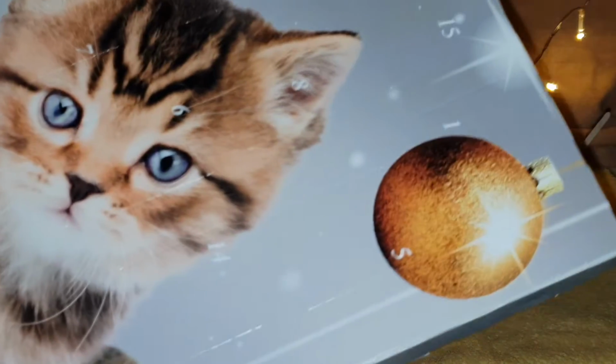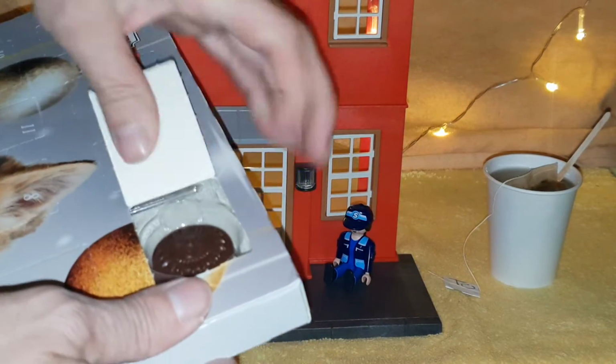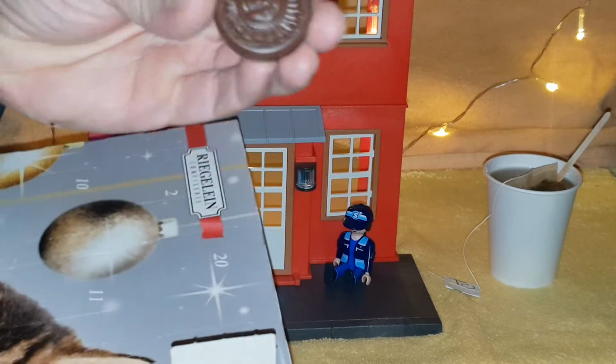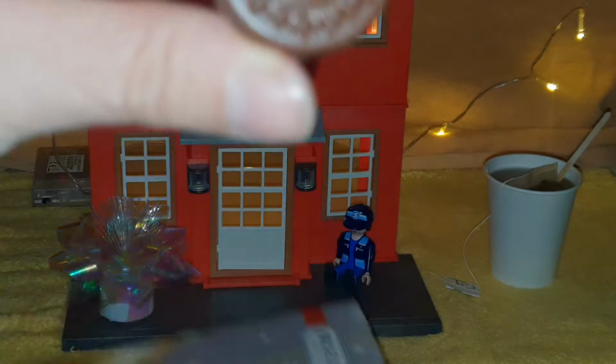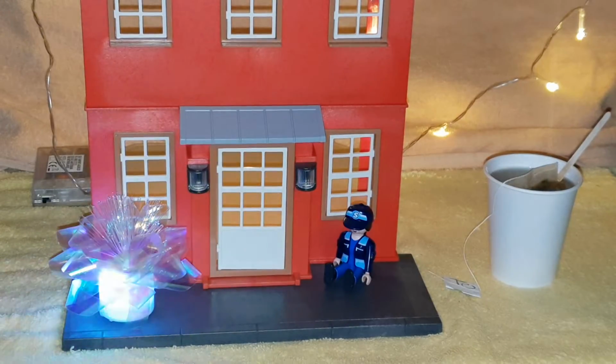It'll be this one. So, day number one is here. It's sort of a meridian sun thing, which you're not going to focus on, are you? Just because I want you to. There we go. So-so.